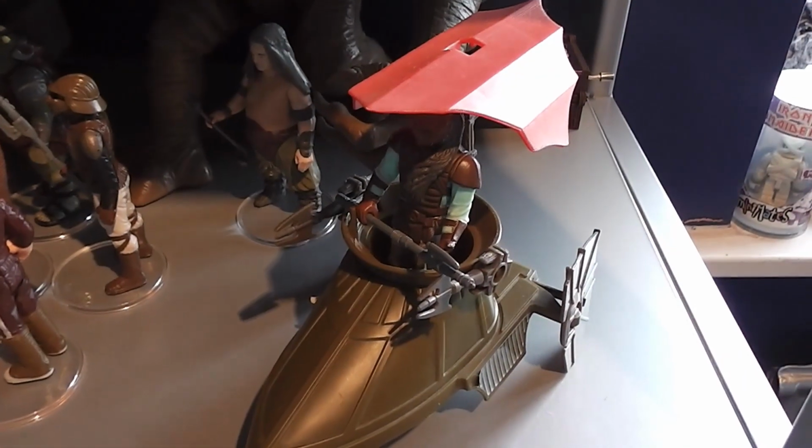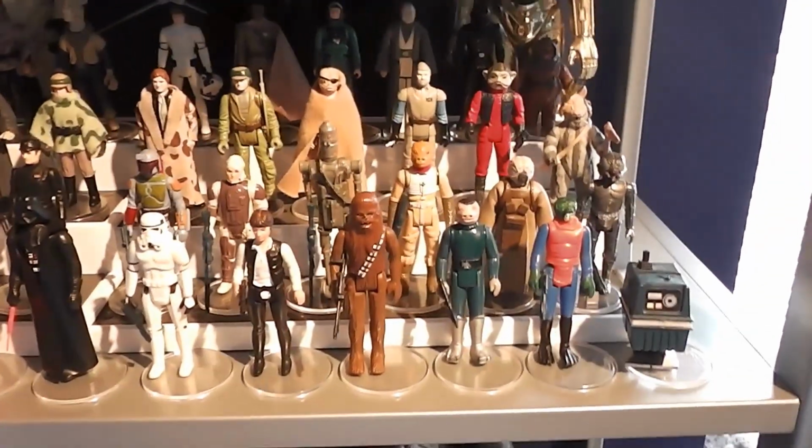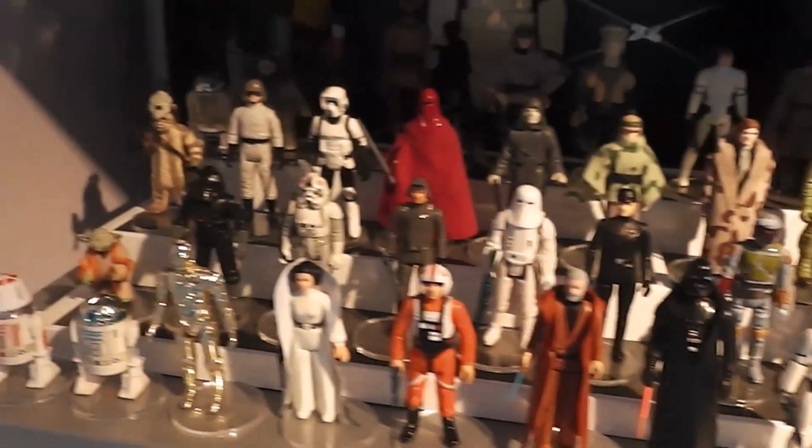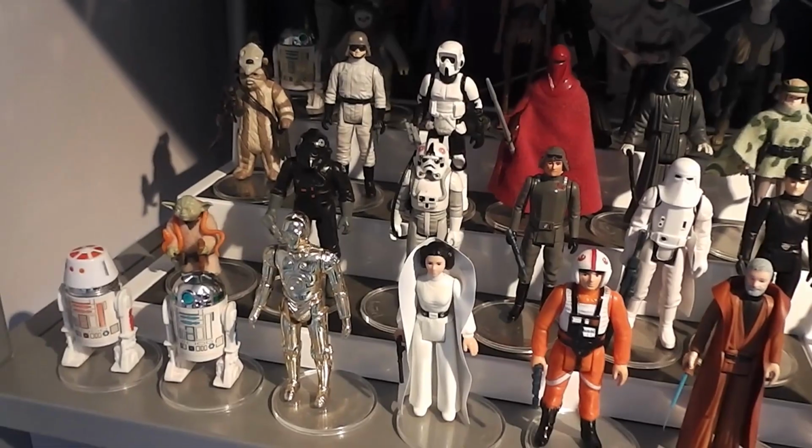I've then got the Desert Sail skiff and the Rancor monster on that shelf as well. Then let's get on to the figures. So what I've done here is each row of figures is a selection from each of the 4 lines that were released for the original Star Wars range.